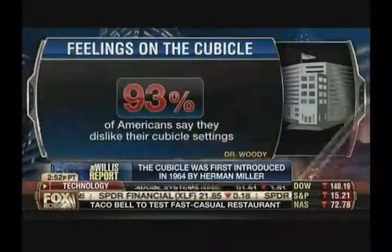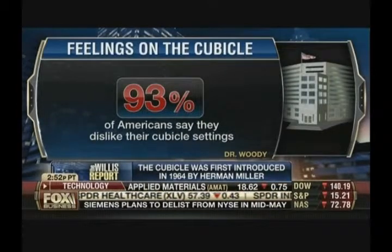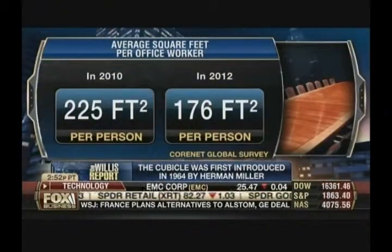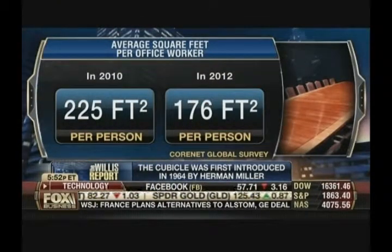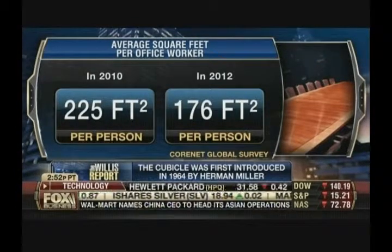So Dr. Woody, 93% of Americans say they dislike the cubicle. They hate it. 93%. Yes. Nobody likes it, yet this is the organizational style we're in. And one of the interesting facts that you point out is that the cubicle is getting smaller and smaller. Yes, in its middle age, apparently. At 50, it's getting smaller. From 2010 to 2012, they had a 22% drop in the amount of space per person in offices. So we're cramming people together, we're creating more noise and distraction, and they're not getting much done.